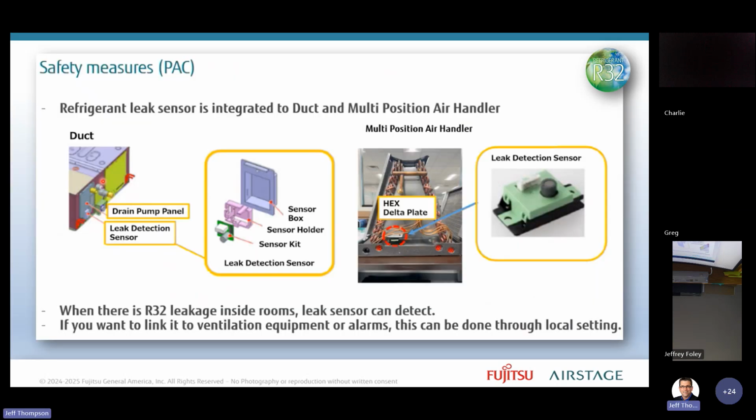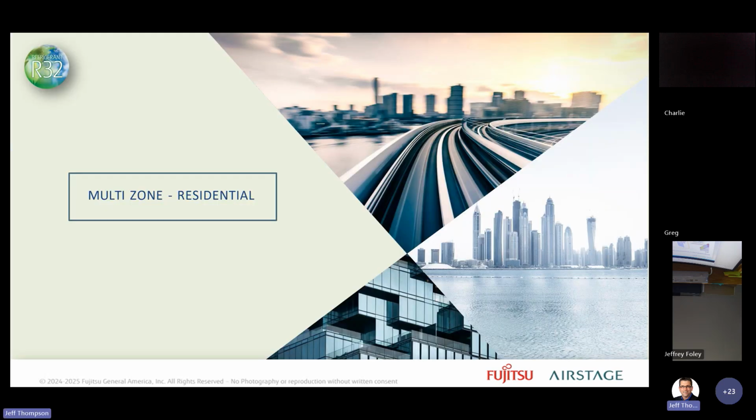One thing to be said, we said on the high wall single zones, you don't need mitigation sensors for refrigerant, but you do on these products. So these will come with it. You can see, and this is for safety, for anything non-high wall. Also, a couple good things. These can actually link to ventilation equipment or alarms, so it adds to the safety. And you can see a couple examples there with the slim duct or medium static duct, as well as a coil that would be inside of an air handler. And you can see where the sensors are mounted, factory mounted.